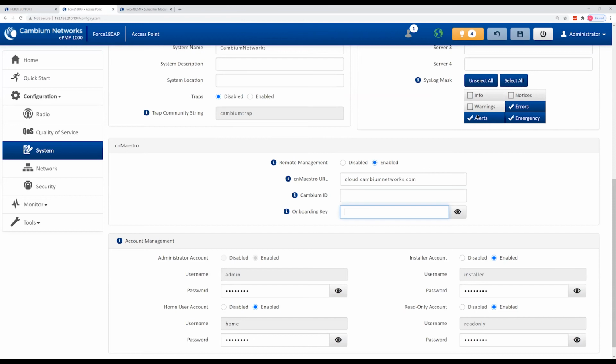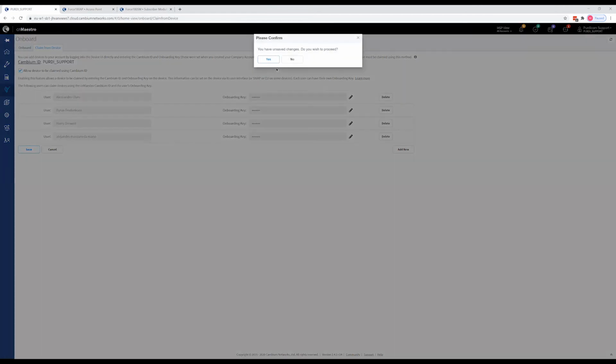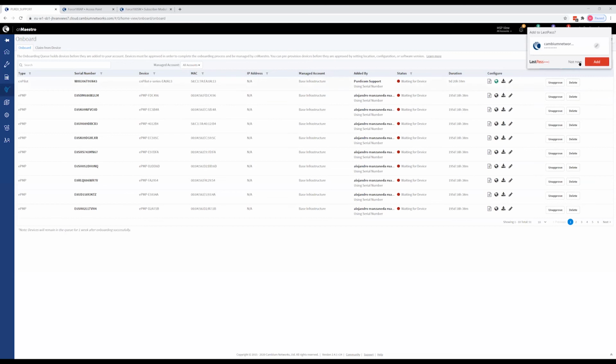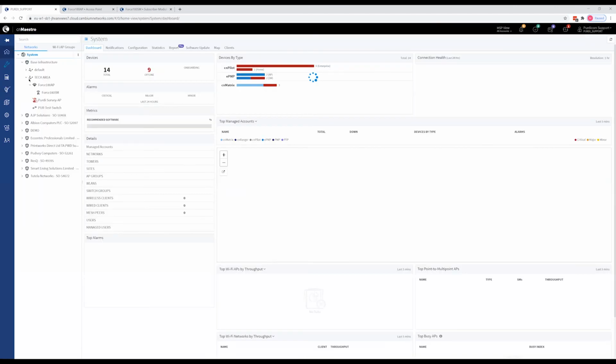And then providing the radio can talk out to the internet, it can resolve the cloud.cambiumnetworks.com address, the radio will then show up in your onboarding queue, and then you would just approve it on the right-hand side here. So it is a little bit more involved than adding a cnPilot AP, but that is how you onboard one into your network on cnMaestro.